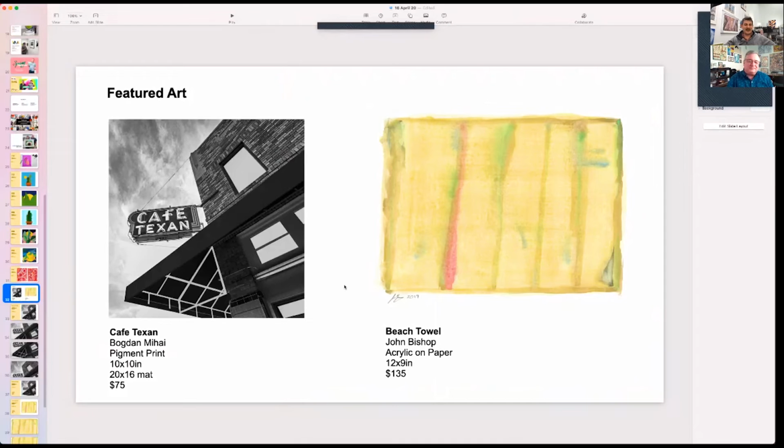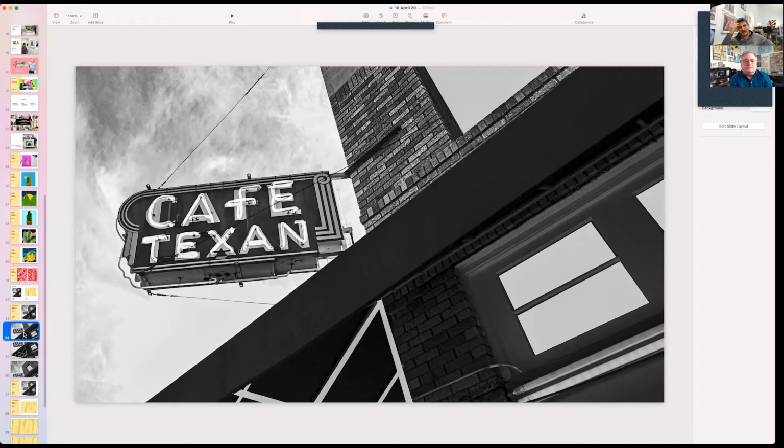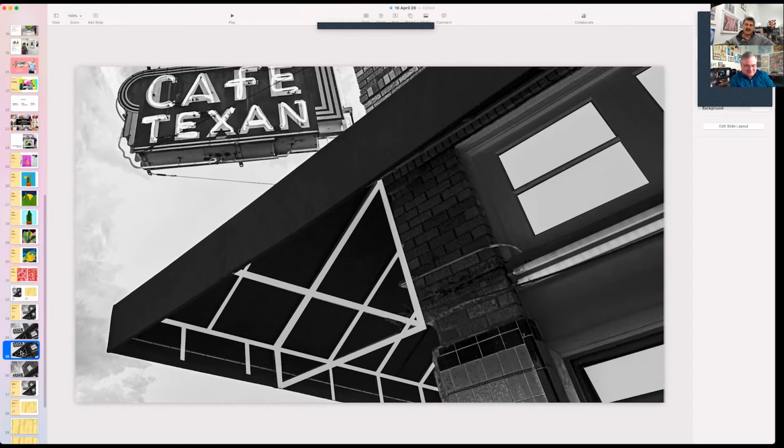So we are on the second part of the show, guys. And as I said before, the second picture I want to introduce to you is another classic Texas, Café Texan. And yours is a beach towel. Beach towel. So again, as mine is small, 10 by 10, same style, same matte, 20 by 16. What I wanted to do is capture some of these feelings and some of these moods of a little town. And this used to be a classic cafe in Huntsville, Texas, that meanwhile has been closed.